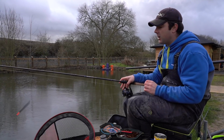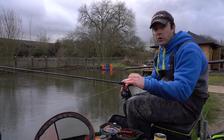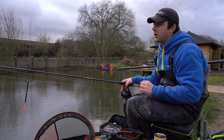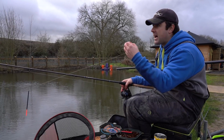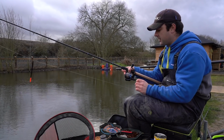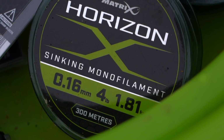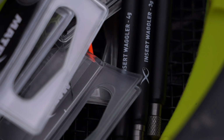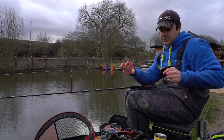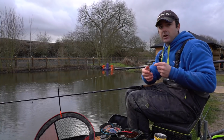So I'll start off, I use a Matrix Aquos 11-foot waggler rod. Now I use this pretty much for all my commercial fishing, even carp, but it's really nice and soft. It's got an all-through action, meaning that it's absolutely fine fishing for smaller silverfish as well. Now that couples up with an Aquos reel, and I've got 4-pound Horizon mainline, and then onto a Matrix loaded waggler. These are brilliant because they literally take 3 number 8s, which are evenly spaced down the line, to get me that nice consistent slow fall.